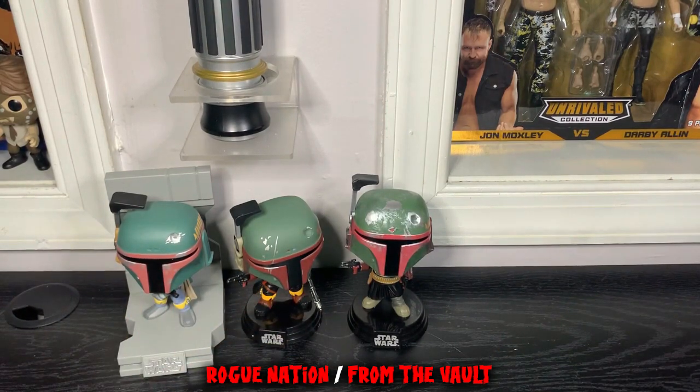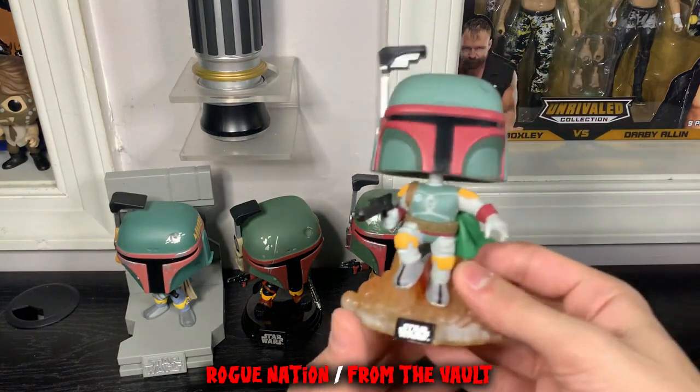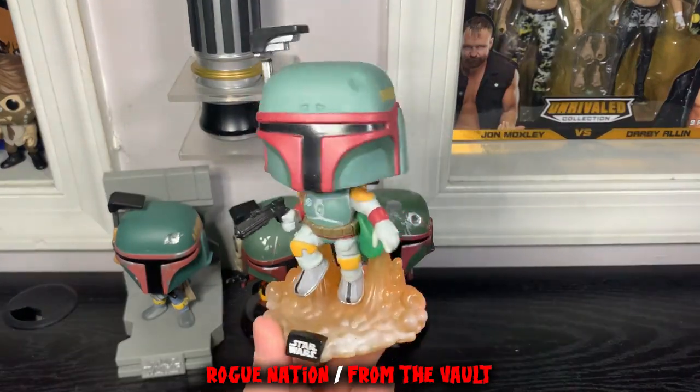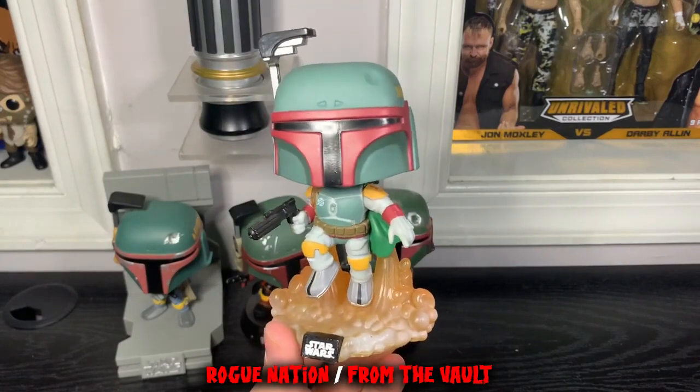So at number two on this list, we have the Smuggler's Bounty Exclusive. I'm not sure what year this is from. I want to say 2017, maybe 2018. Not sure. But the Smuggler's Bounty Exclusive, Boba Fett flying on the jetpack with this jetpack fire and smoke base, which is just so sick, man.